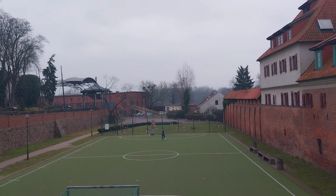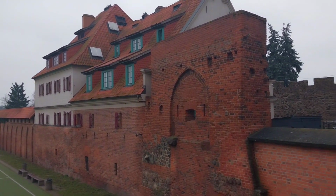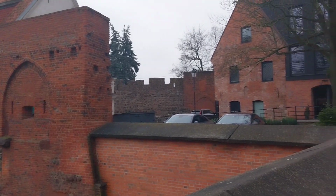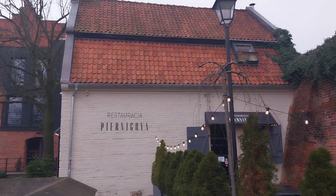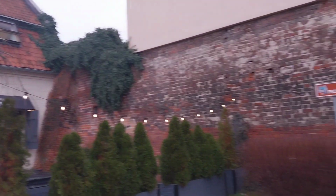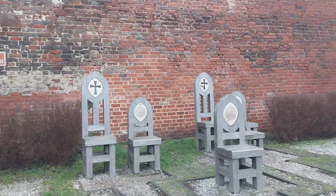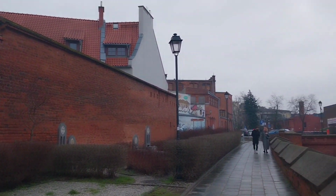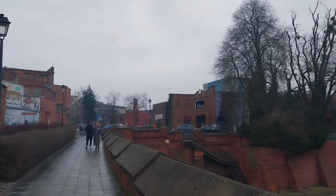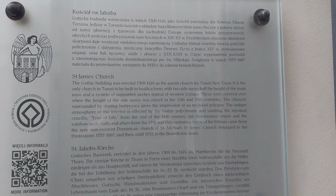They even have a football field right next to these beautiful buildings. This place is awesome. That's why I said Torun is one of my favorite places in Poland. It's quite small, but there's plenty of things to do. Take a photo over here, like royalty. Just a really cool spot. I found another church, also in the 1300s.